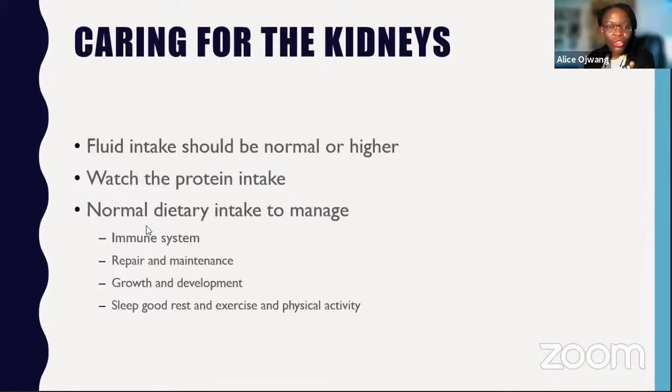So to care for your kidney, we just need to take normal dietary intake to manage your immune system. We know that some of the things that can cause kidney dysfunction are urinary tract infections. Sometimes you need to go to the bathroom and you don't go and pee, you keep holding your urine, you get urinary tract infections. If your immune system is low, that urinary tract infection can actually get to your kidneys and you can get a kidney infection. Sometimes you can actually get an acute kidney infection and you can land in hospital.